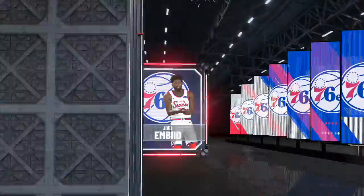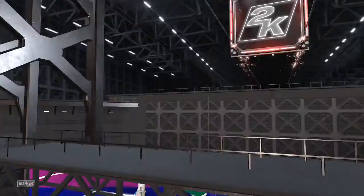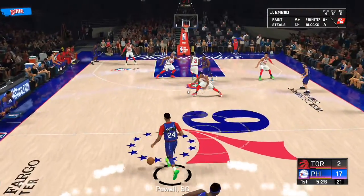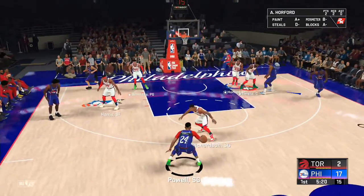Well, there you go. One team operating on all cylinders at both ends. Steals, fast break buckets, and the other team in scramble mode. Raptors trail by 15. They've been looking out of sync offensively. Yeah, their offense has ground to a standstill.